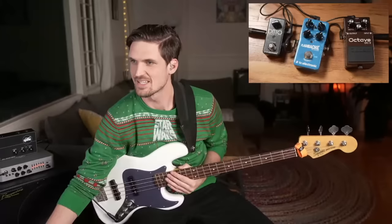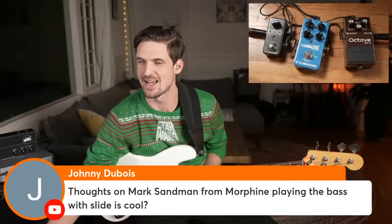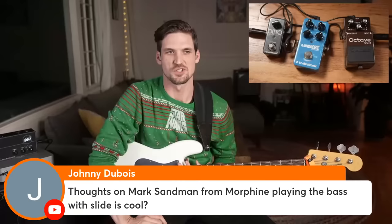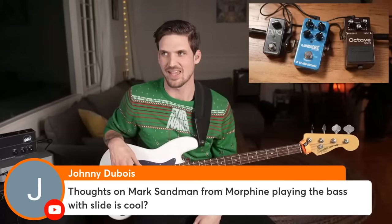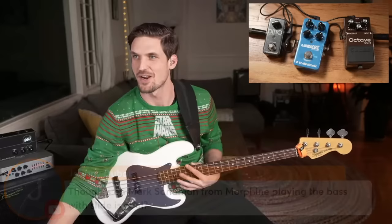Thoughts on Mark Sandman from Morphine playing the bass with slide? Yeah, playing bass with a slide. It's pretty weird. Not a lot of people do it. It's hard to make it sound good. I think you'd really have to dial your bass with higher action. People who play slide a lot have their setup dialed. I haven't successfully made any good sounds with a slide on bass. I have tried.